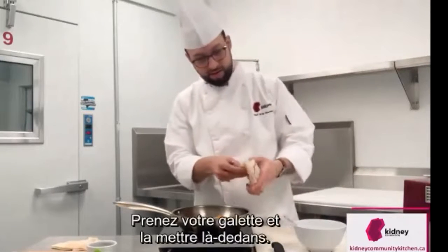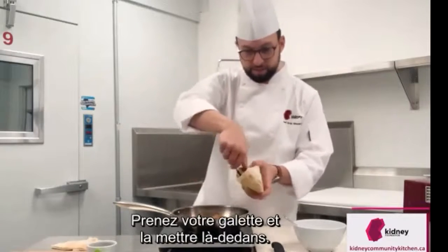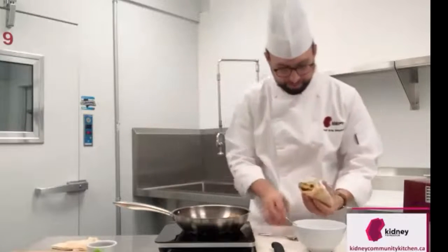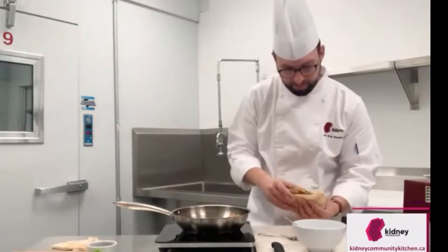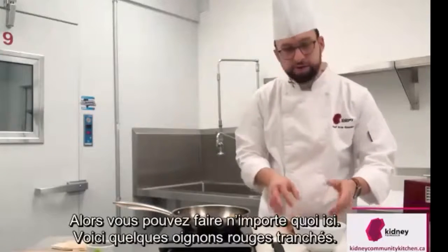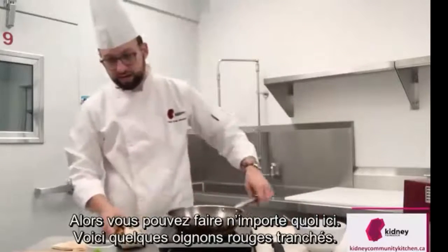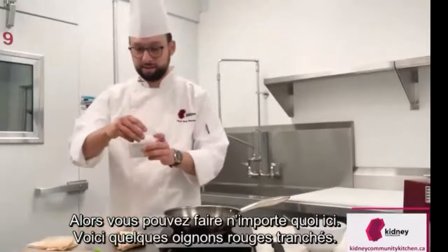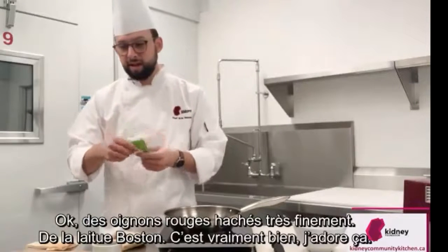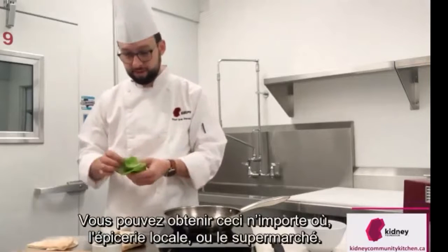You want to take your patty, put it in there, okay? Then you can do anything with it, okay? So here what we have are some sliced red onions, okay? Very finely chopped red onions. Some Boston lettuce. This is really nice. I love this. You can get this anywhere, okay? It's just a local grocery market.